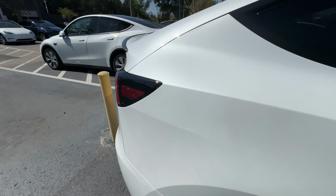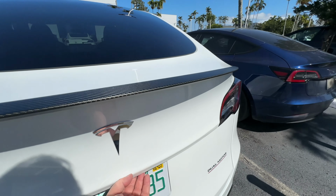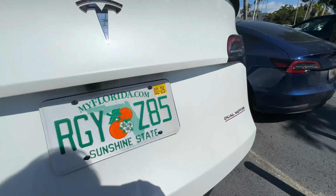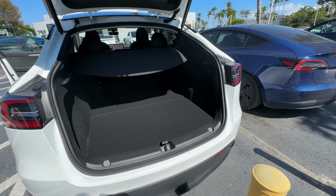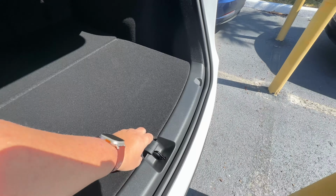Still haven't figured out the trunk. I only touched it. Let me see if I... Yeah, okay. All right. What do we have in here? Nothing. An adapter. Let's put that in a different location. Interesting. And this, so that's how it folds up, which is cool.